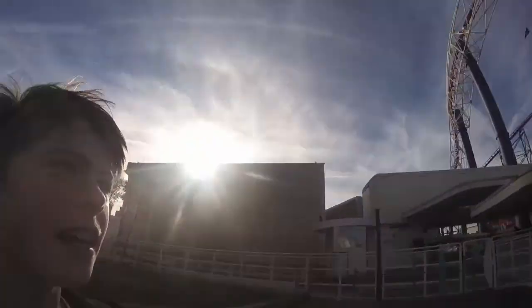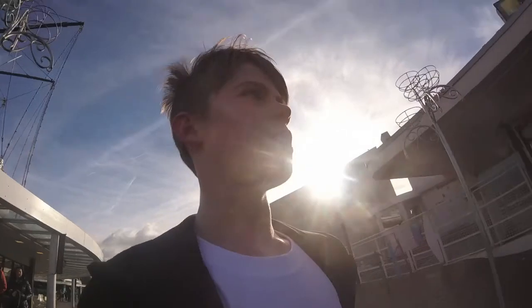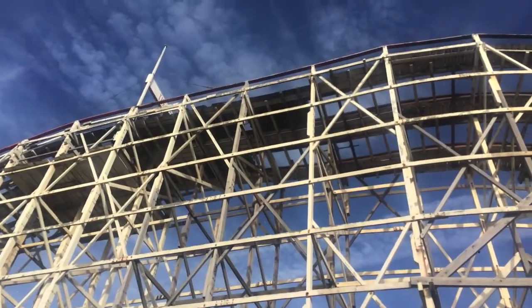We're here, as you can tell, at Blackpool Pleasure Beach. We've just got in, it's a little later on, but it's a nice day. We're heading for the National now, so I'll tell you about it when we get off.